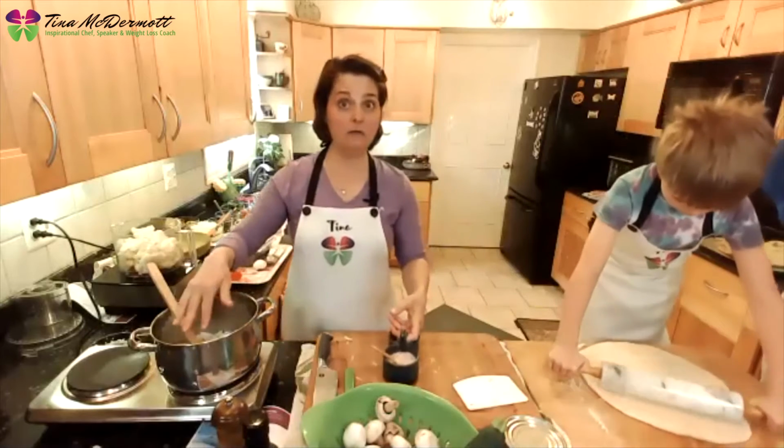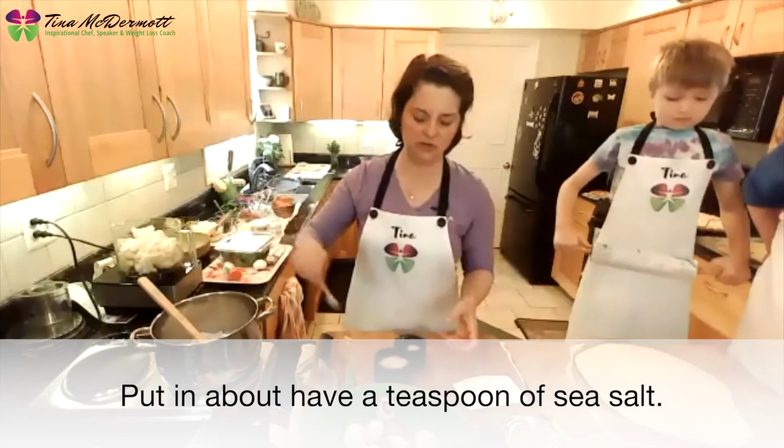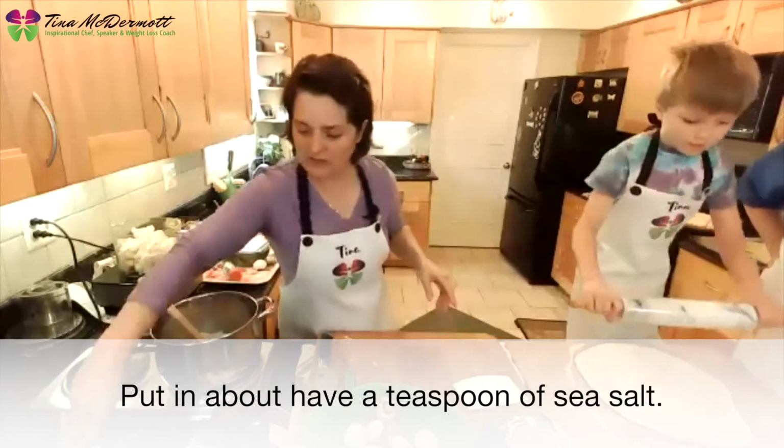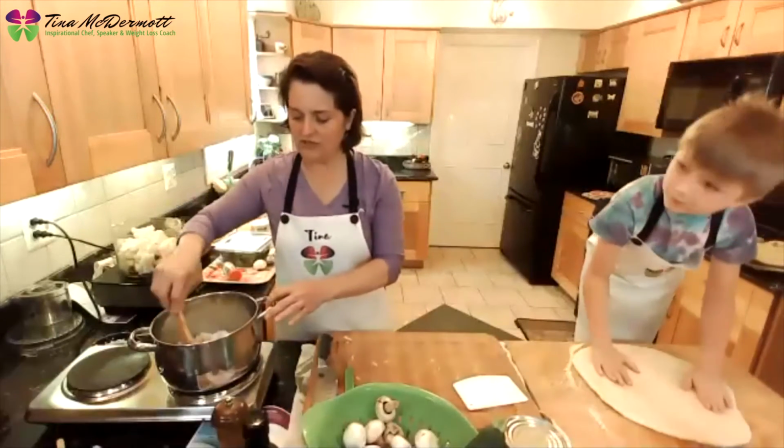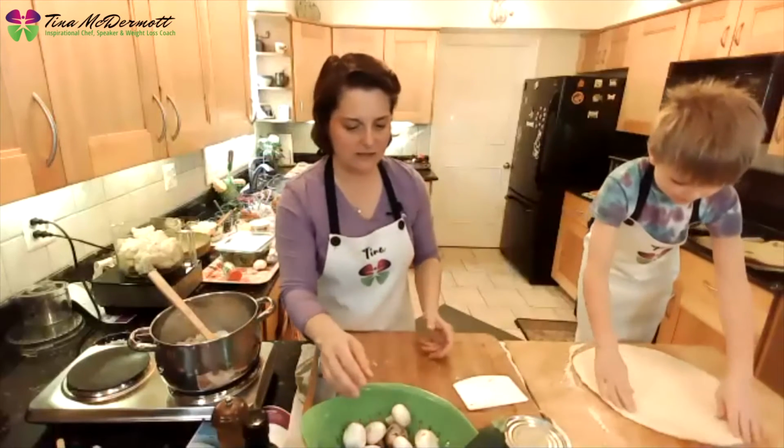Now, I put a little olive oil, put some onion in there. And now I'm going to put about half a teaspoon of salt. Sea salt. I'm going to put a little bit of sea salt in there just to get that stirred up and yummy yum.